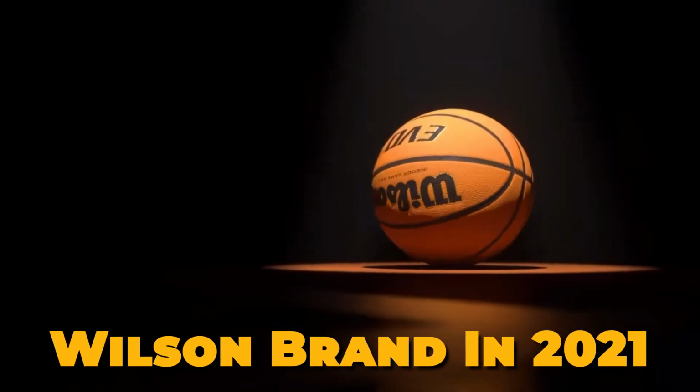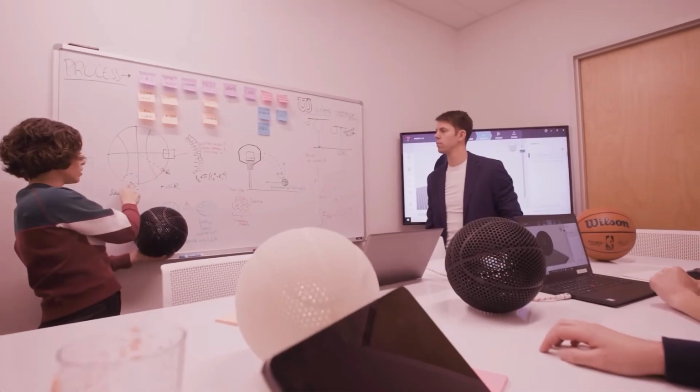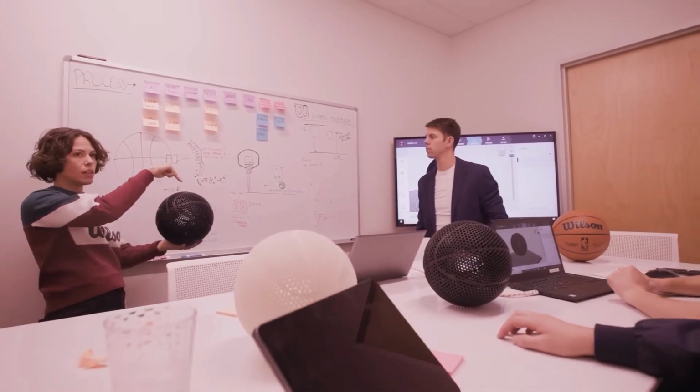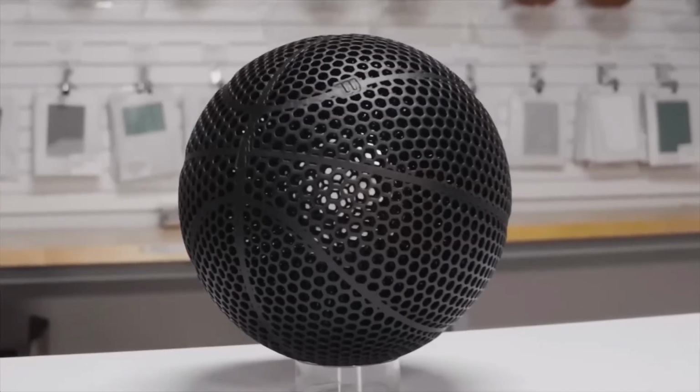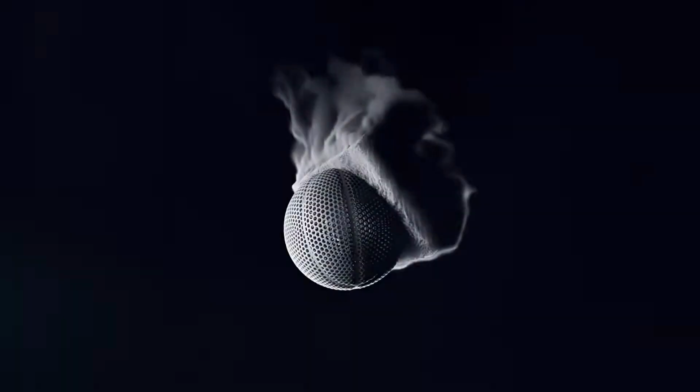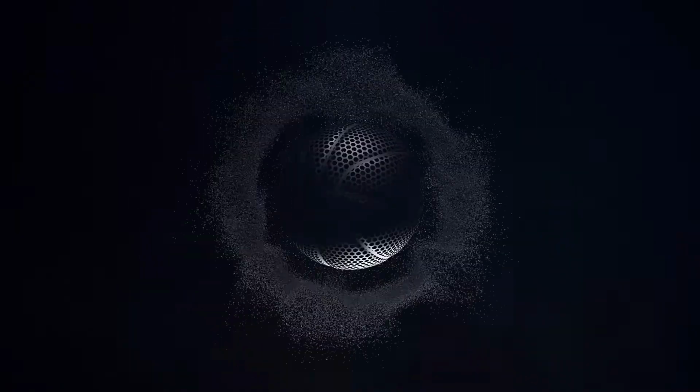The NBA switched from Spalding basketballs to the Wilson brand in 2021. Wilson has been working on an innovative basketball known as the Airless Basketball for the past 5 years. Although still in the prototype stage, this incredible ball will soon be available to the public.